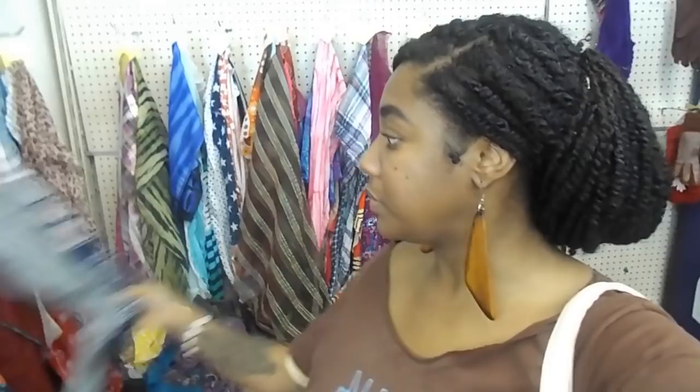Okay, so I'm at the first thrift store and it is packed in here. It's a really big thrift store. I have a lot of clothes, but I wanted to come and show you guys the scarves because this is where I get a lot of my scarves from. But there's a lot of people in here and there's a lot of stuff in here, so it's going to take me a while to navigate this whole store, and I will show you guys what I find later. I just have to navigate through here because it's so packed, it's so big.